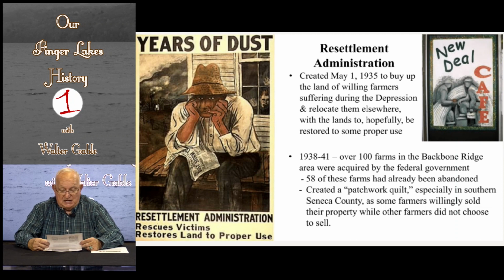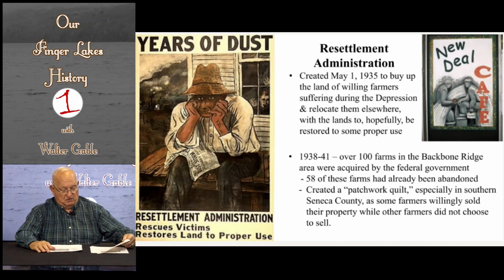Farmers did not have to sell their farmlands to the government, but many chose to do so. More specifically, for our Backbone Ridge area, over 100 farm families chose to sell their farms. Because some farmers chose to sell their farms and some neighboring farms did not choose to sell their farms, this meant there was a patchwork quilt of properties owned by the federal government.